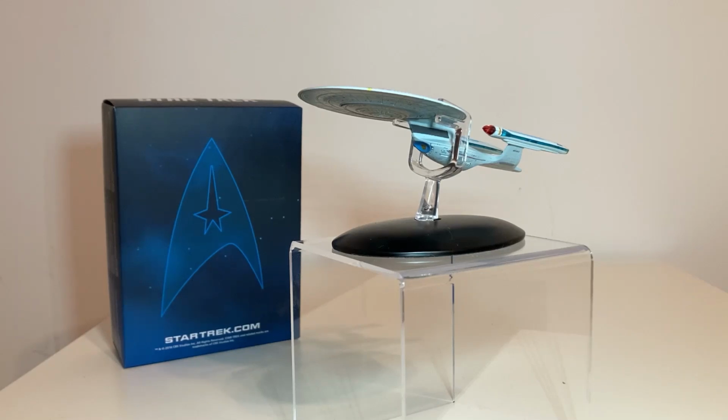So there we go. Now this ship, first off, as I've stated in previous videos, EAGLEMOSS is currently not making product. They are the United States equivalent of bankrupt, I do believe. So again, no new products.